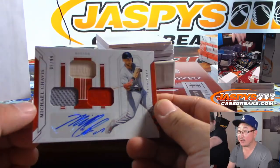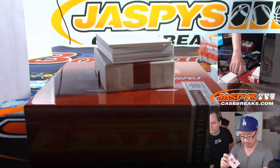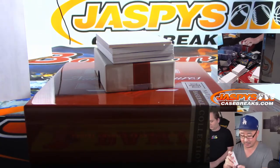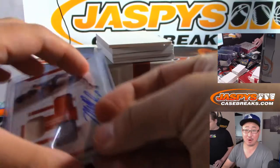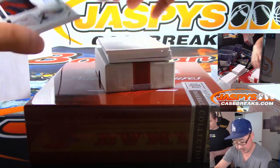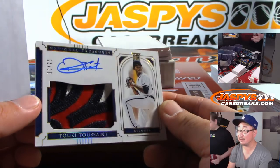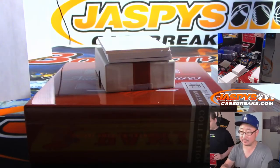Five out of 99, Michael Chavis. Triple relic, an autograph. Roger Hoynes. We usually save a stack of these boxes, though, so if you ever come visit, or if you're local, you can come and pick up a couple boxes. Michael Chavis, once again, number 5, Roger. We have Touki Toussaint, 10 out of 25. 0, Roger with 0. That's a nice patch in there, Roger.